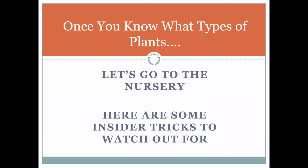So now you know what types of plants, and now we're going to the nursery to pick them out. You've got a plant in mind, you know, you've picked it out of the book or out of going to the botanical gardens, and you have this plant you're looking for. Or maybe you call ahead and this nursery has it. Let's talk about what you're looking for in the nursery to find a healthy plant.